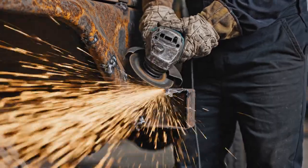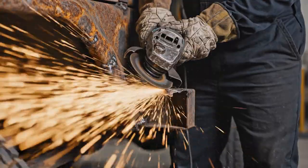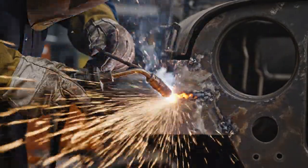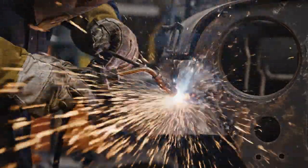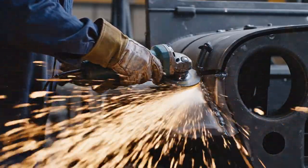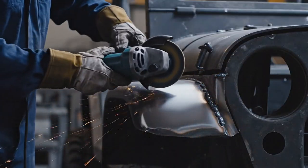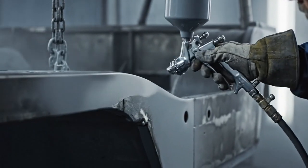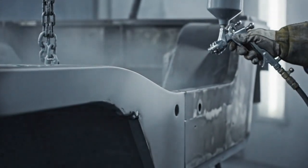An angle grinder cuts away a cancerous section of rusted metal from the Jeep's frame, sending sparks flying. A gloved hand meticulously grinds newly welded seams smooth on the Jeep's frame, achieving seamless perfection. A professional spray gun applies the first protective coat of epoxy primer to the Jeep's bare metal frame.